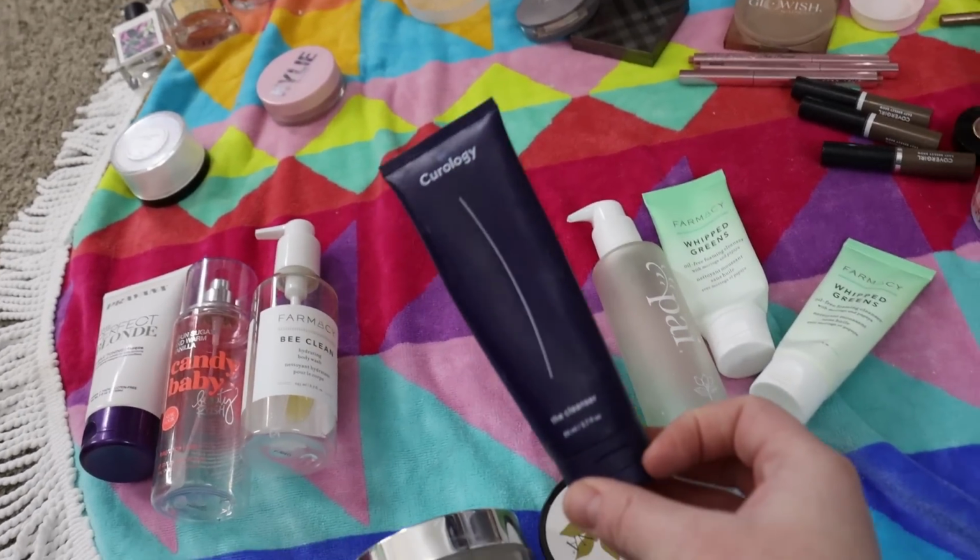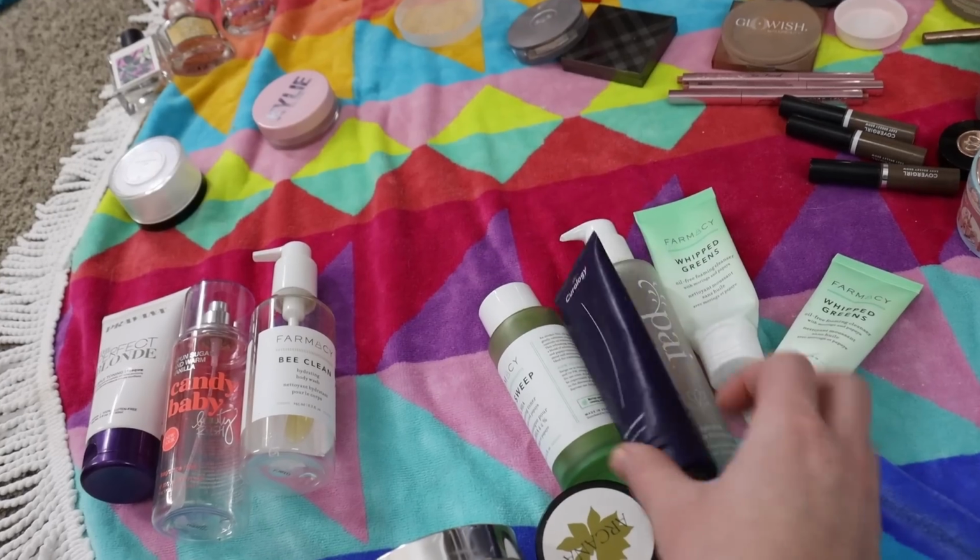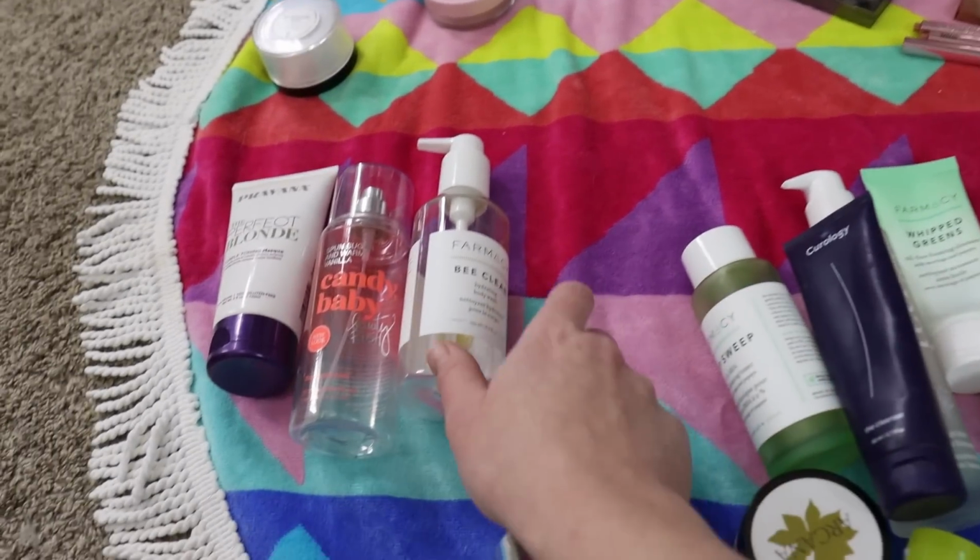Curology, the cleanser, got this with a kit, used it up, nothing to write home about. I don't feel like that cleaned my skin very well.